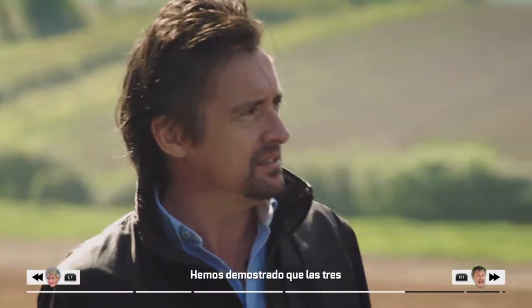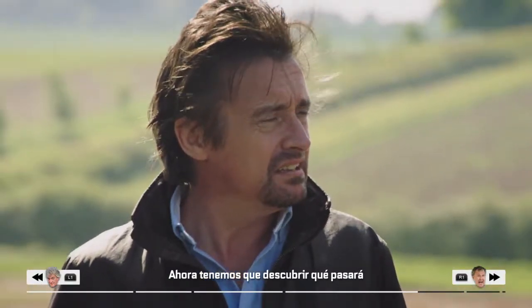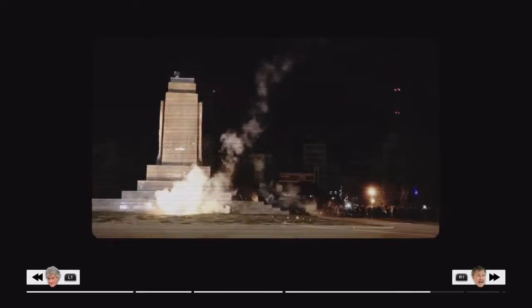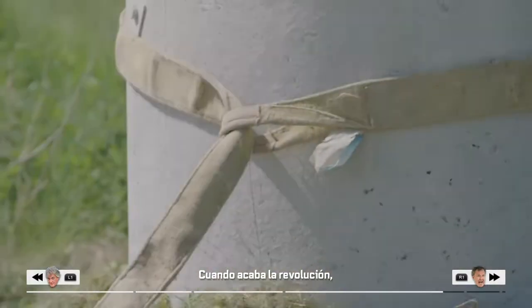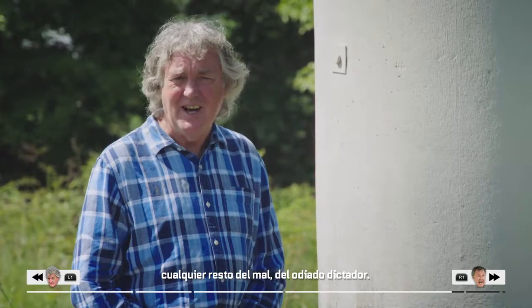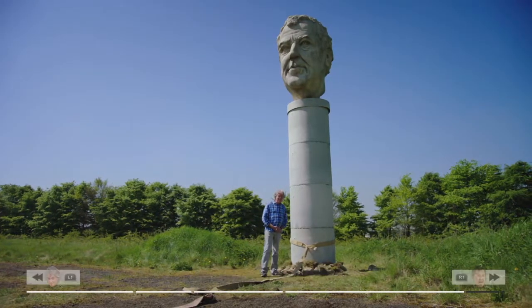What we've done is prove that all three of them work well when there is peace in the village in the developing world. What we must do now is find out how well they work when the peace comes to an end and there's a revolution. When the revolution is over, it's important that all traces of the vile, hated dictator are eradicated. And that's why I'm attaching my Mercedes to this giant statue of Kim Jong-Clarkson to see if I can pull it over.